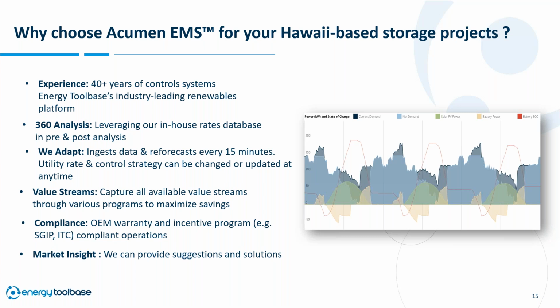So after the first 2 years, you can stay on this existing program or transition to an alternative program. But this successor program is still being developed and the requirements are not clear yet. So at the end of the day, our Acumen EMS control strategies can be changed and updated in the future if necessary to adapt to new program requirements, new rates, and more.